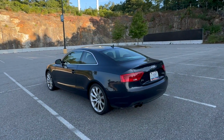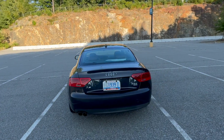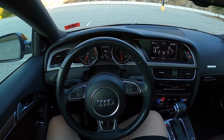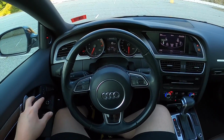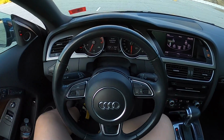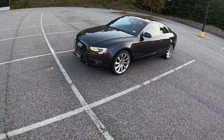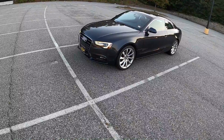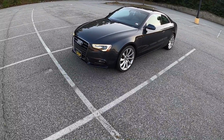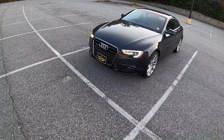This is a first gen Audi A5, which features a 2.0 liter 4-cylinder turbocharged, all-wheel drive, and an 8-speed automatic. So with that being said, let's check out the outside of the car. So this 2014 Audi A5 is finished in moonlight blue metallic with a brown interior. So we have 18-inch alloy rims here, 245s as far as tire width.